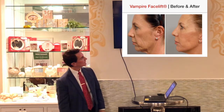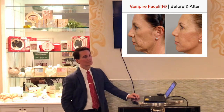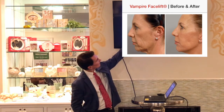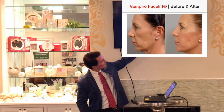All right, look at this. Wow. So the skin's kind of obvious, but what else do you see? The lines are gone. Look at the flattening here. And look at the depth here. You know, again, without this support, this is hanging down. There's nothing to lift it up. Look at the difference here.